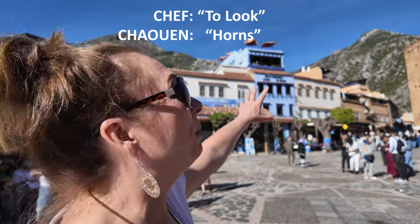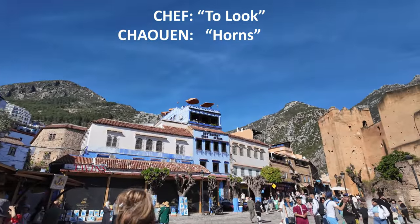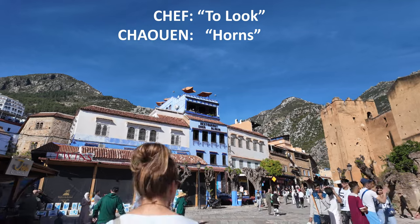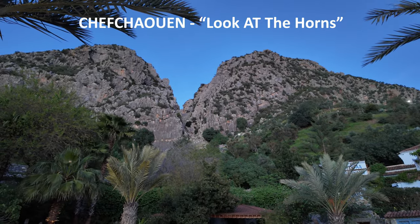The name Chefchaouen is Arabic. Chef meaning to look and Chaouen meaning horns. So Chefchaouen literally means look at the horns, referring to the two mountain peaks that rise above the town.